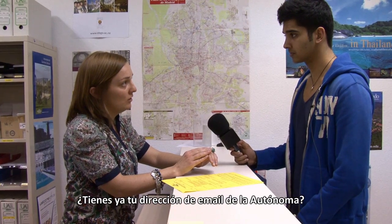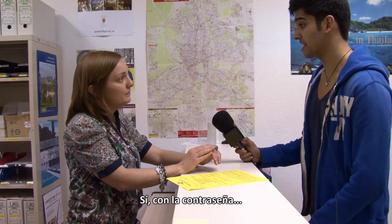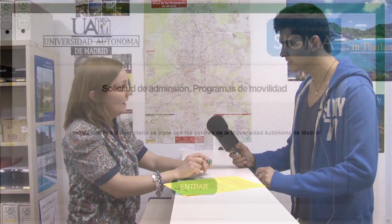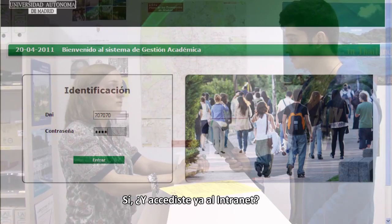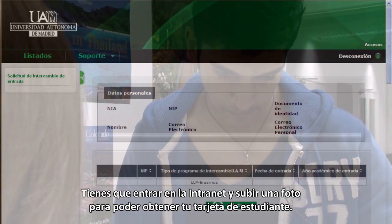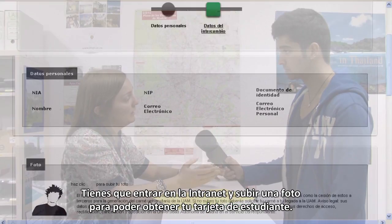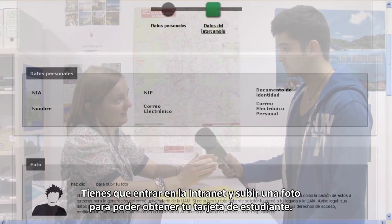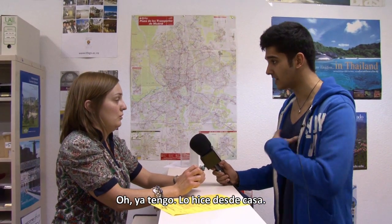Do you have already your email address of Autonomy University? And a password, a contraseña? Yeah, I've got them both. Okay, fine. So have you already had access to the intranet? No, I haven't been. Okay, you have to go to the intranet in order to do all the process for uploading your picture and having your student card. Oh, I've uploaded my photo, I did that in my home country. I uploaded the photo for the student card and I've done all that, I think.